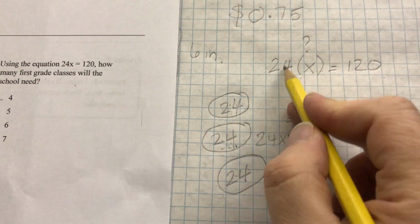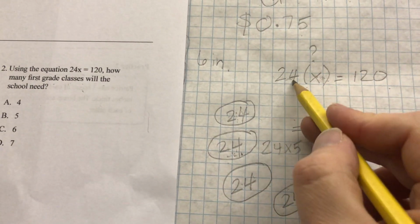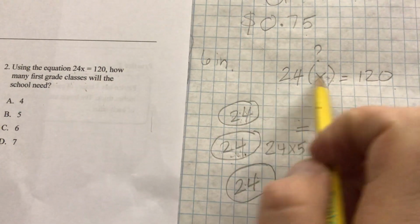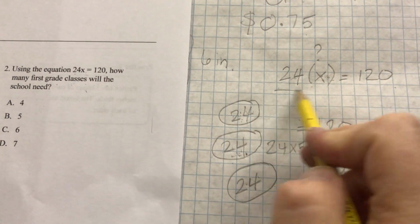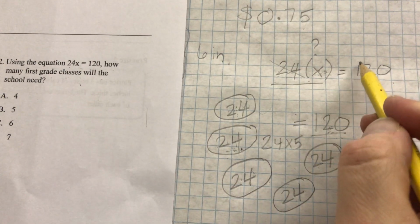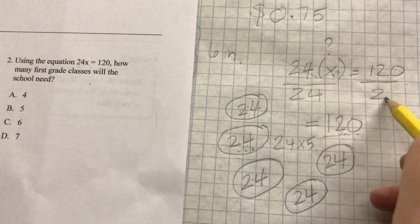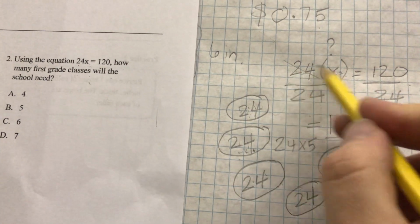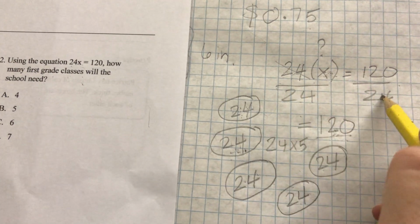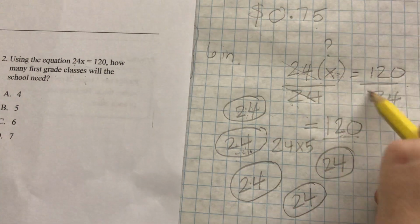Or maybe you think, okay, 24 times x. I know that this relationship here is times. Anytime I have a number in front of a variable, it's multiplication. Now, what I want to do is cancel out the 24, so I just have x equals something. So the only way to do that is to do the opposite of multiplying. What is the opposite of multiplying? Dividing. So whatever I do to one side, I have to do to the other. So I am going to divide both sides by 24.